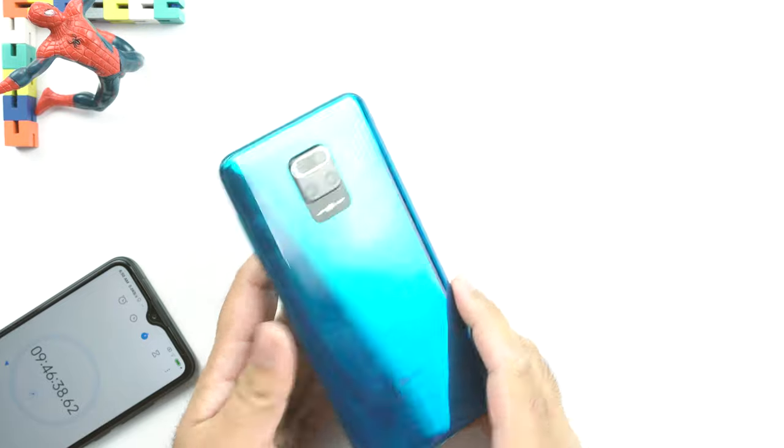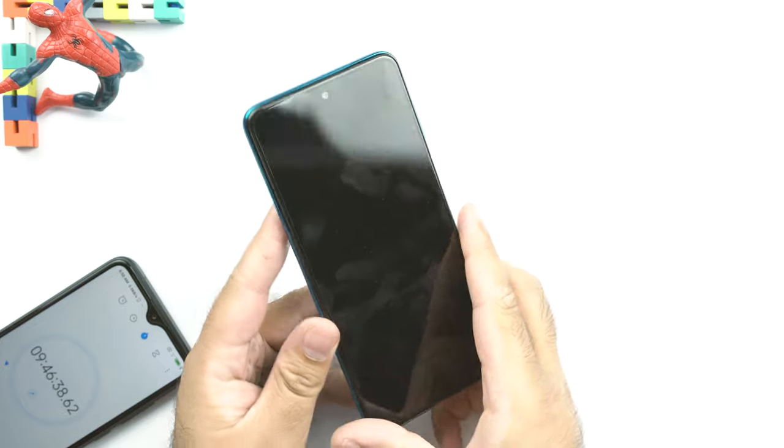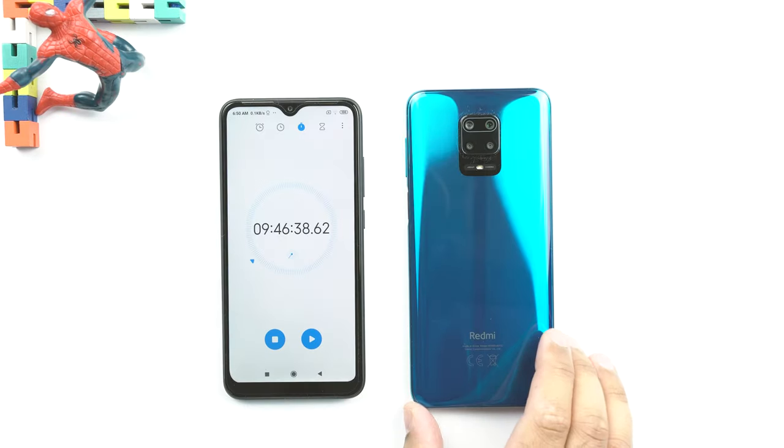Well, this was amazing. 9 hours and 46 minutes. This is a really impressive battery life performance. With the SIM card inserted, with the mobile data turned on, and with the maximum brightness, can you believe it? This is the highest battery timing that I have got from a mid-range phone so far. Redmi has definitely done a great job. For this battery life, the Redmi Note 9S is a no-brainer.